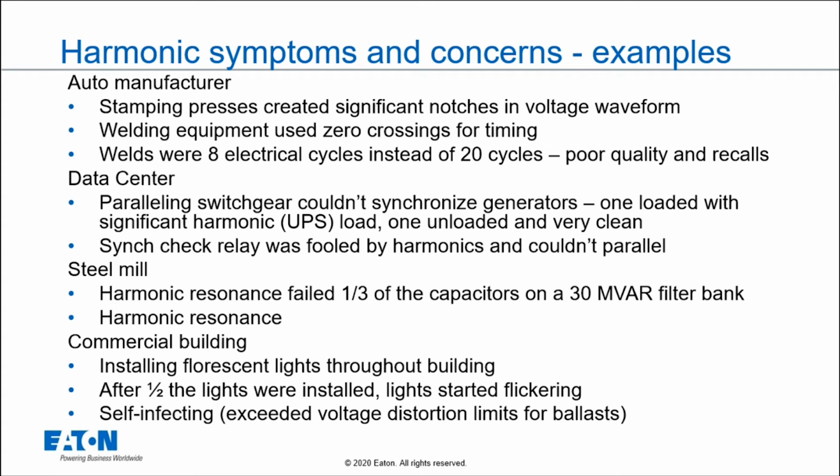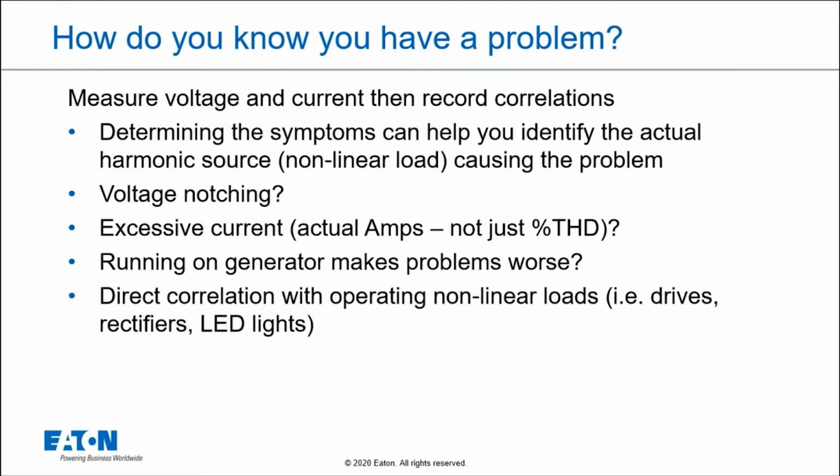And then in the commercial building, as they added more and more fluorescent lights to their building, it turned out that the fluorescent lights were self-infecting and caused those lights to flicker. So then you stop in the middle and you say, the symptom's telling me I have a harmonics issue. What do I do? Do I filter the harmonics, or do I go back and rip out all the lights and make better lights in this situation? So again, just a couple examples of things that show symptoms of actual harmonic issues.